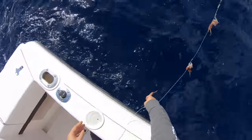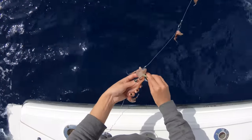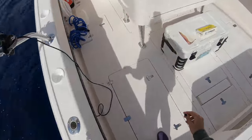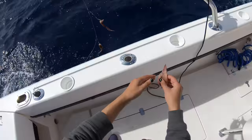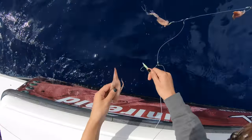We use 6 to 8 pounds of lead because we are fishing right now in 3 to 4 knots of current. So we need a lot of lead to get to bottom and do our best to maintain bottom, but usually it can be anywhere from 1 pound to 8 pounds. Any more than 8 pounds of lead, and I wouldn't even recommend fishing like this.